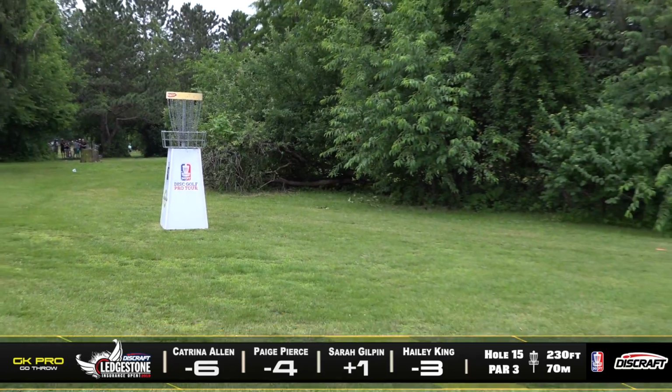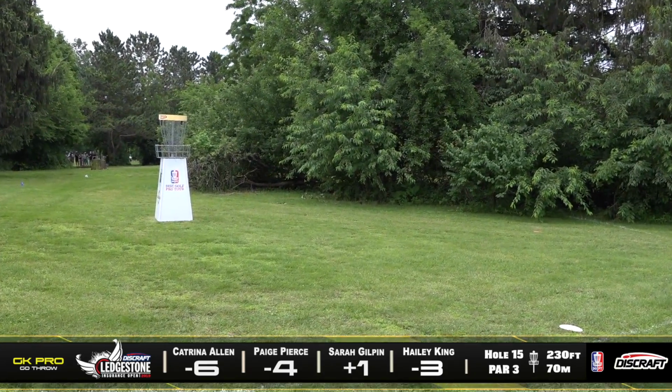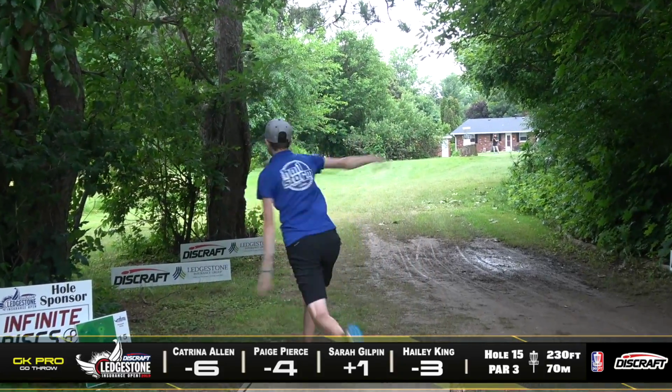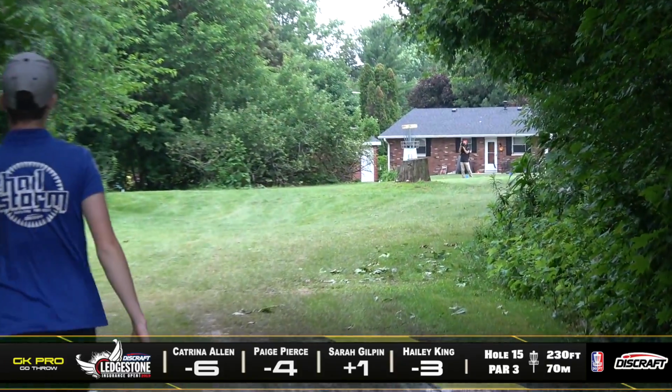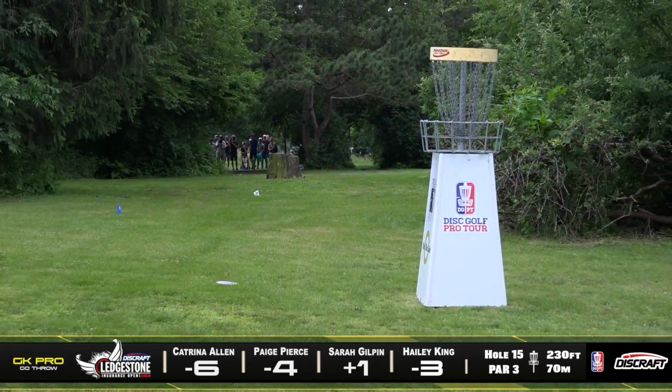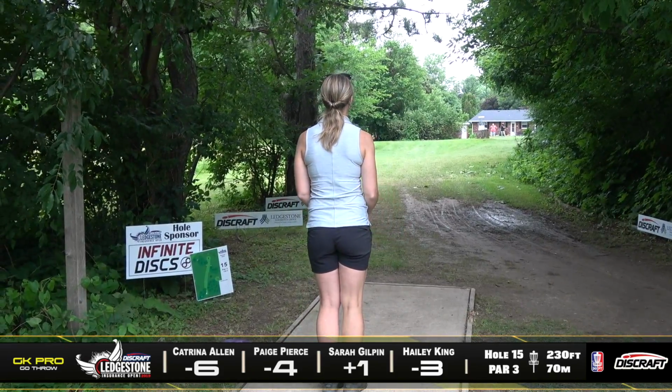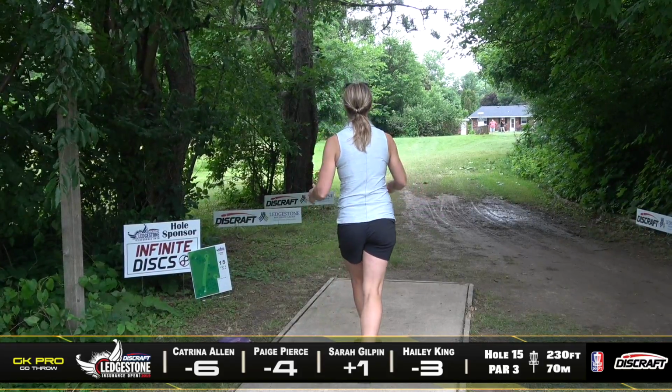Kat throwing a beautiful flip up, almost an ace, with her PA1. And Smoothie McSmootherson gives us a little parky job here on that elevated basket. Floaty the disky. Wow, Luna life.